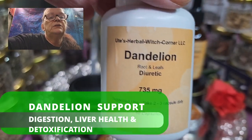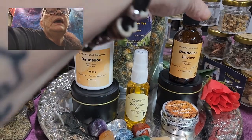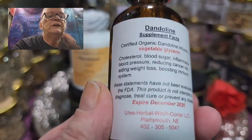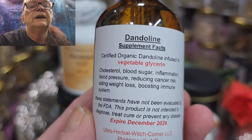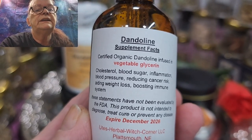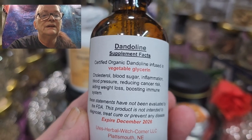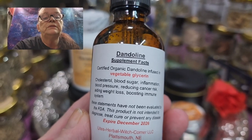If you don't like tea and you would rather say, I like a capsule, then you can take the capsules. And the tinctures are the same. I mean, why should it change? There is more help from the dandelion. As you can see here, it's lowering the cholesterol, the blood sugar, inflammation. It can lower the blood pressure, reduce cancer risk, help you with weight loss because it's getting all the water out of your body, and boost your immune system.